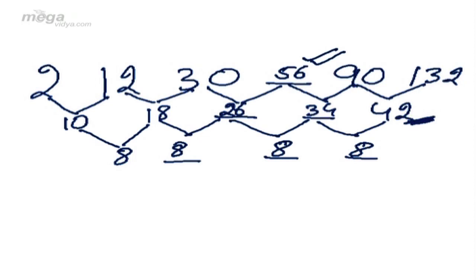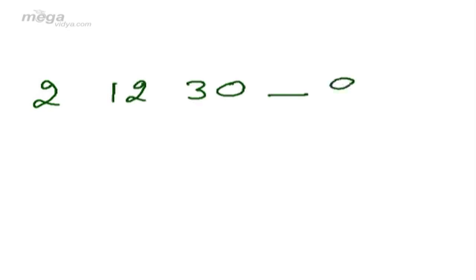But as you might have seen, by doing so, I have consumed a lot of time. Since I have consumed a lot of time, I am looking for new innovative methods to come to the same answer. Now again, I am trying to solve the same question, that is 2, 12, 30, fill in the blank, 90, 132, by using a very innovative method.